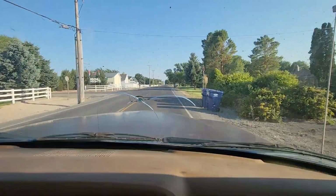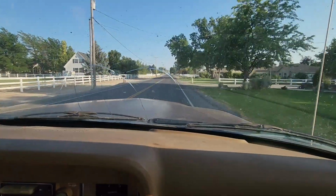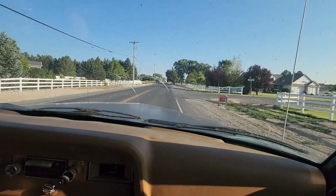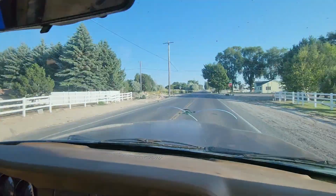Freaking smooth rider, actually. Good, easy. Yep, just seeing how tight it feels. Let go of the wheel. You can feel the weight behind it. Oh yeah, it's a heavy vehicle. Nice. Well, we made it our first mile. The first mile in the limited Wagoneer.